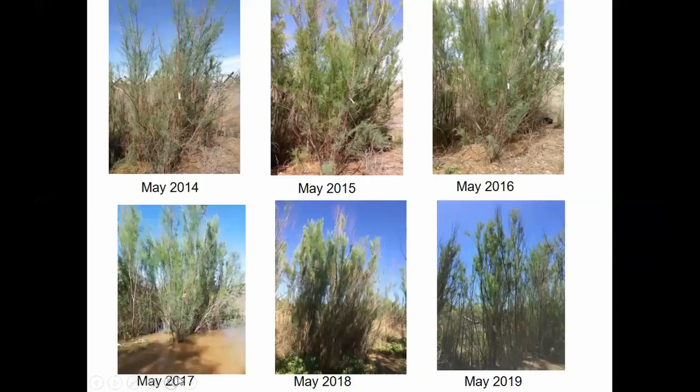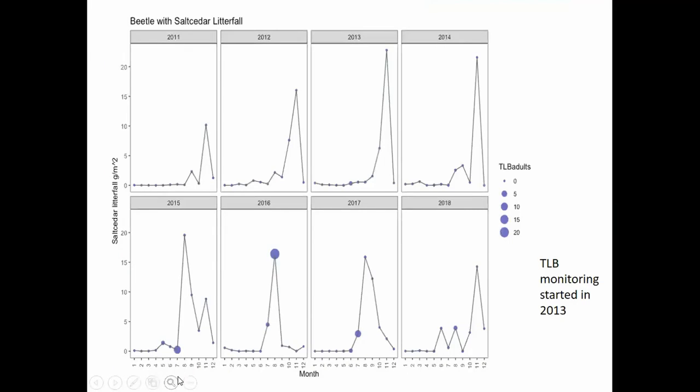So in addition to losses of density of canopy over these prolonged defoliation events, we see the evidence of beetle changing the phenology of tamarisk in our litterfall data. So this is our Crawford site again, looking at 2011 through 2014. You see a trend in salt cedar litterfall drop, as you would with any kind of deciduous tree for the most part, with spikes in litterfall drop in the fall months. And this is in grams per meter squared across time.